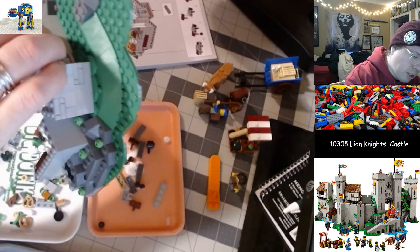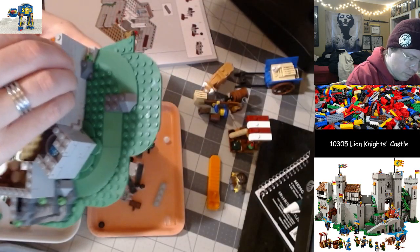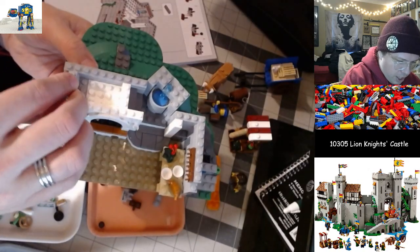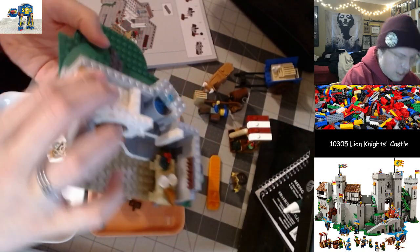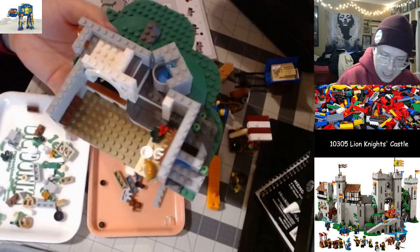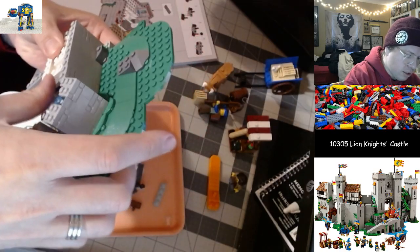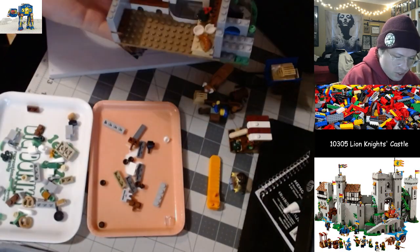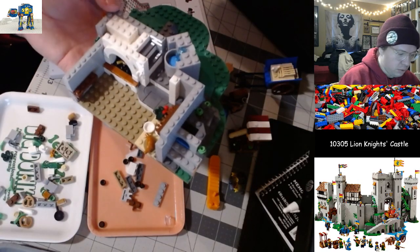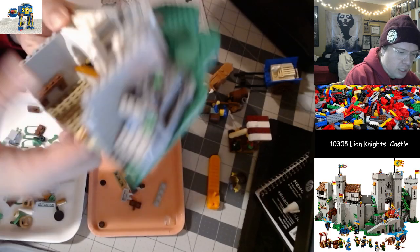Wall up. Archway over our candle. Oh, nice. It'll be protected from rain that way. And then we got a big chunky brick in here. Keep everything nice and solid. Brick right there.